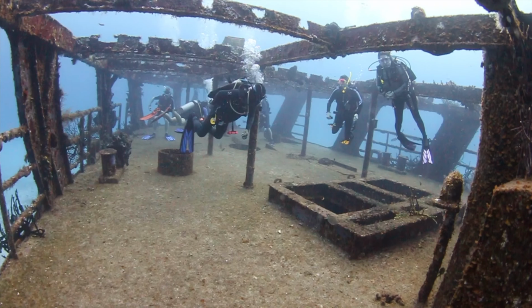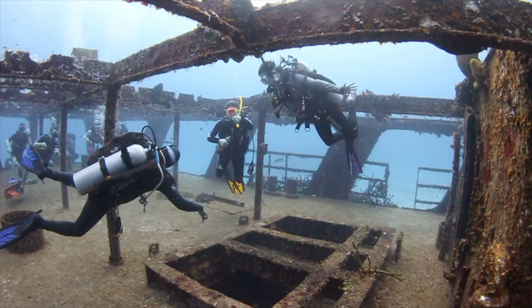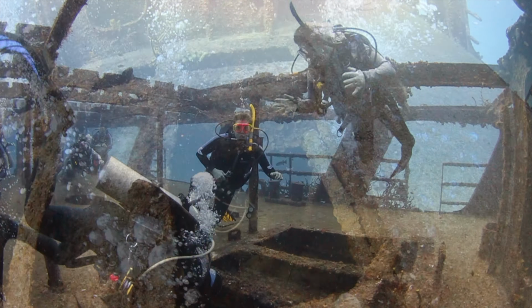That's my wife Amy in the purple split fins. I don't know who that is to her right, some other diver. She must be fairly new though, because she kept giving me the let's swim up sign. I think she was asking if I was okay.